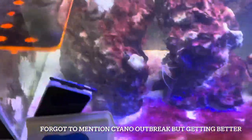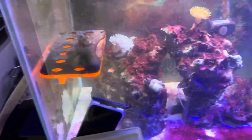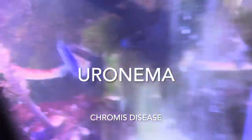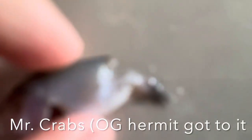Okay guys, so this video is kind of bad because I put the UV sterilizer here because there were the Chromis that were fighting, and then I thought one of them had a disease, but they were just fighting, but I still have this. So this one's tail got damaged, and this one, I don't know what happened to it.